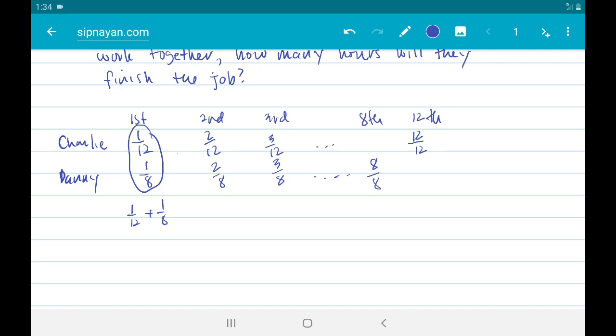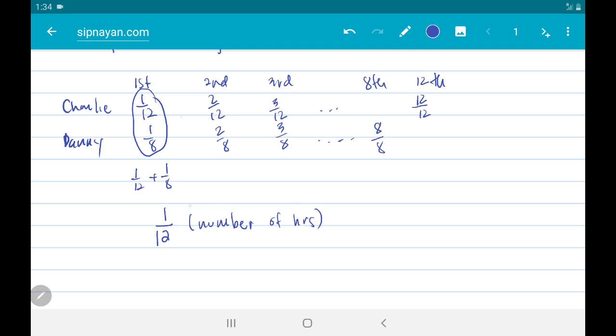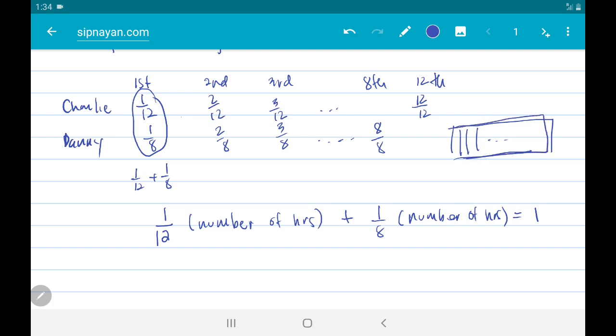We assume the work is additive, but in reality that isn't really true. Charlie's work is 1/12 times the number of hours. The work done by Charlie plus the work done by Danny, times the number of hours, is equal to 1, the entire job. Charlie does 1/12, 2/12, 3/12, and so on until the entire job is done. Likewise Danny does 1/8, 2/8, 3/8, up to 7/8, and so on.